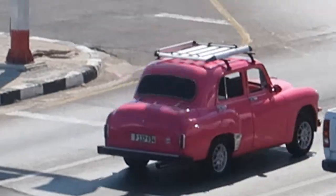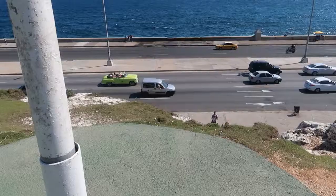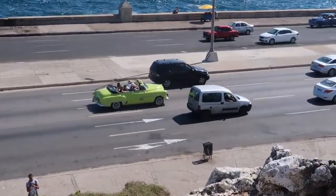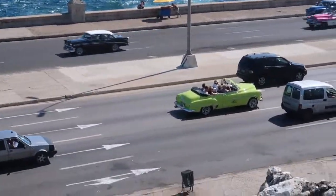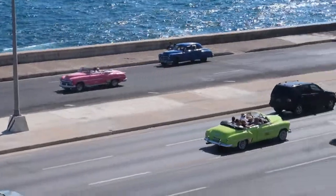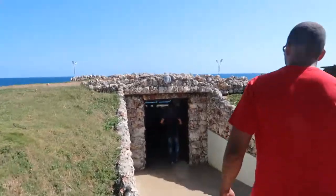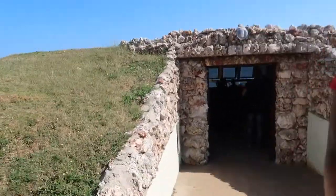So that's a cute little pink car. That is a really pretty green car. It's like the coolest color I've ever seen. I have never seen a car that color. So cool, guys. And by the way, we're up here on top. So we're going inside the little bunker fort.